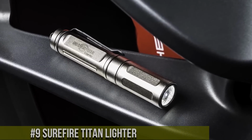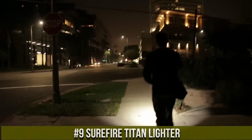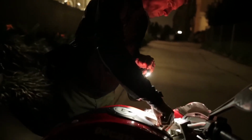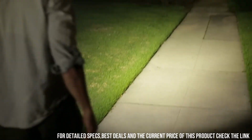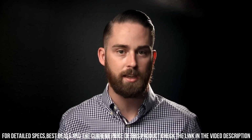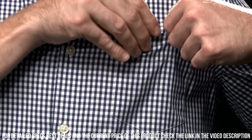Number 9. Surefire Titan Lighter. The ultimate fire-starting tool for those who demand reliability and performance in the great outdoors. Crafted with precision engineering and a commitment to excellence, this compact and lightweight lighter is designed to be your trusty companion on every adventure. The Surefire Titan boasts a rugged and durable construction, ensuring it can withstand the rigors of any environment. Its high-performance electric arc technology offers a dependable ignition source, even in windy or wet conditions.